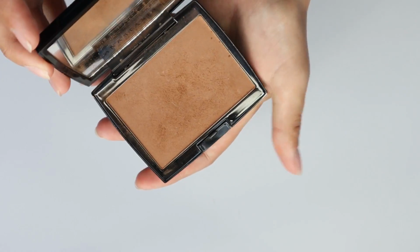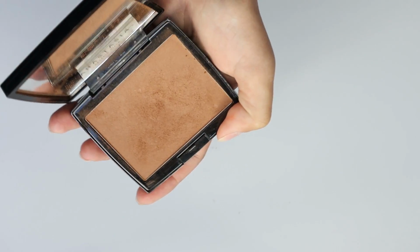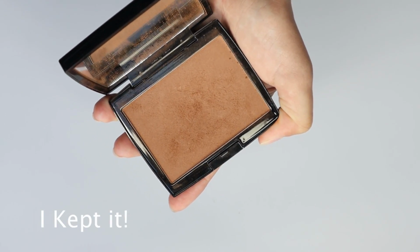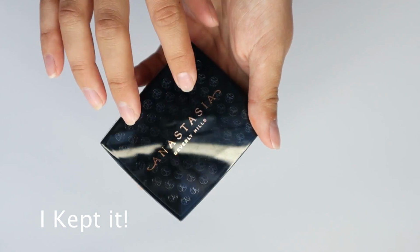This is the Anastasia bronzer. This is way too pigmented for me. I actually use this as eyeshadow sometimes, so I might keep it but put it in my eyeshadow drawer, just because it's just way too much for the cheeks. So I'm going to put this in a maybe pile.